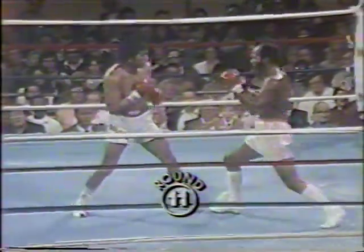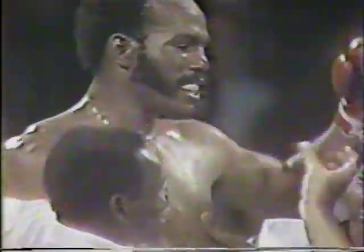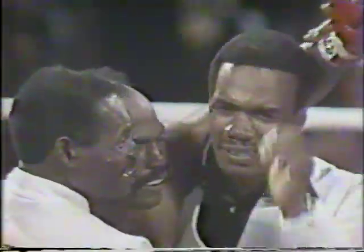All right, we're in the 11th round now. They're unleashing a lot of heavy leather now. The referee has stopped the bout. The referee says that is it, and Galindez, we feel sorry for him. He is crying, but he caught a shot that would knock anybody down.